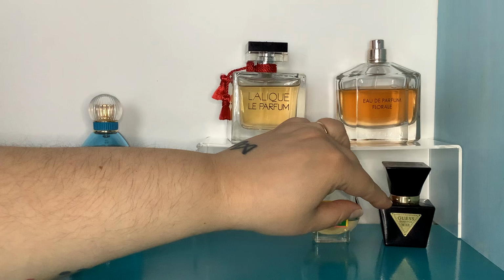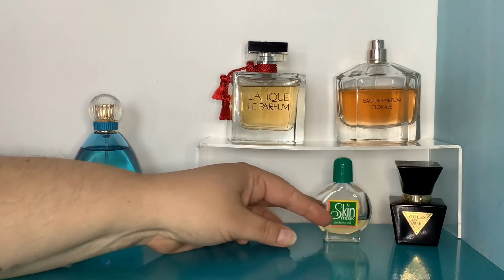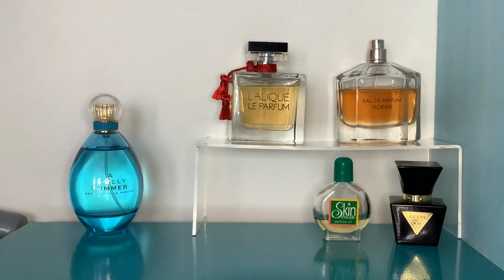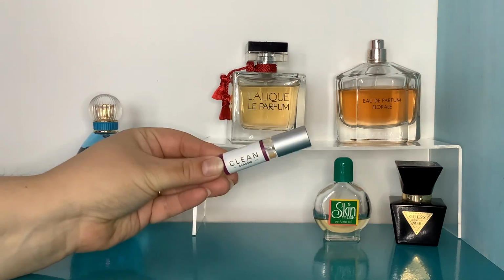Gorgeous, gorgeous. Just going to try and let's get all of these moved up. I've got a whole bunch of little samples now. Oh, wait, I've got this one first. Little rollerball. I'm getting the notes for this from the Clean website because Fragrantica have like 2 notes listed for this, which is incorrect. Okay, so this is Clean Classic Skin.